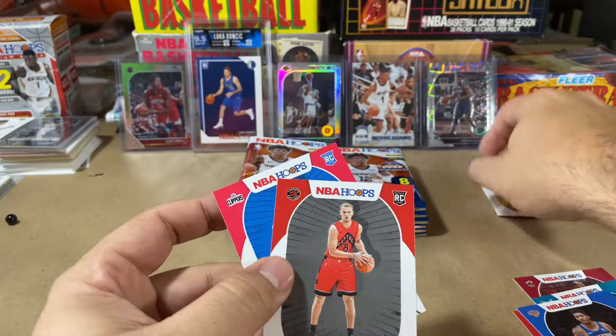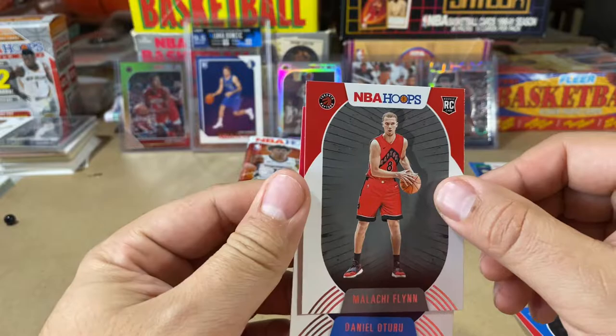So it looks like one insert per pack, two rookies per pack. Malachi Flynn and Daniel Oturu. And base, base, base.